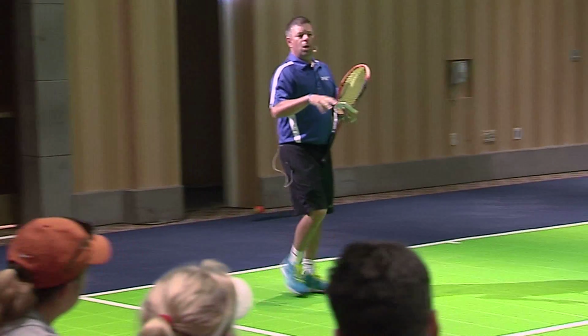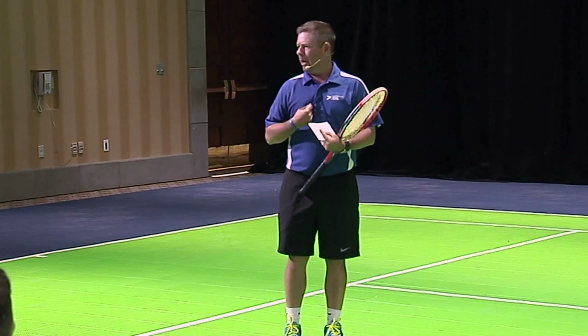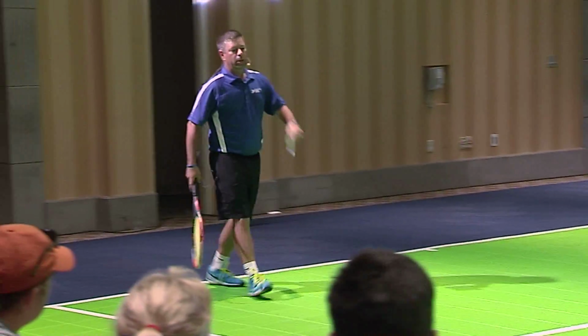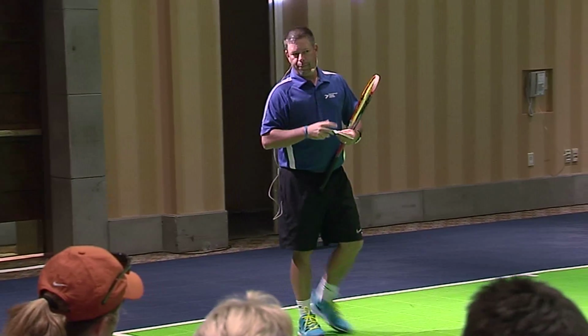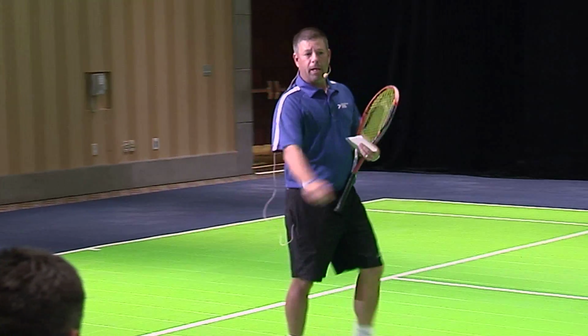Too many teams, we panic and we try to do too much, and we start making error after error after error. Let them come in. Hopefully it's down low. Now they're going to do something. Either pop it up, your partner's got it. They're going to pop it up and do nothing, and they attack, and now you've got an offensive or defensive lob. But allow them to come forward. Don't panic. Use your patterns as they come in.